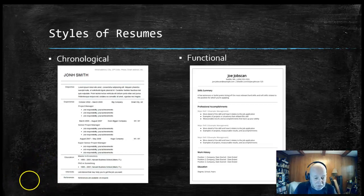We typically also list our education there, and the idea of putting down interests and even references. You can put down that references are available upon request. Most companies don't require those until you actually are in the final stages of getting a job offer. Okay, so that's a chronological one.